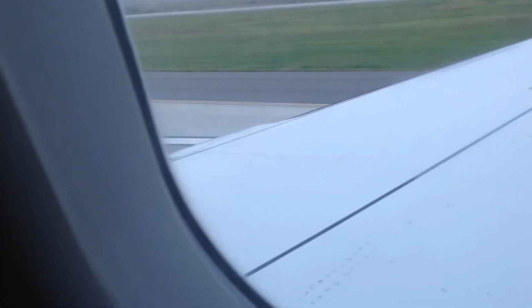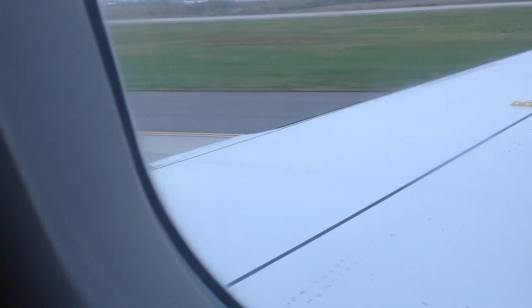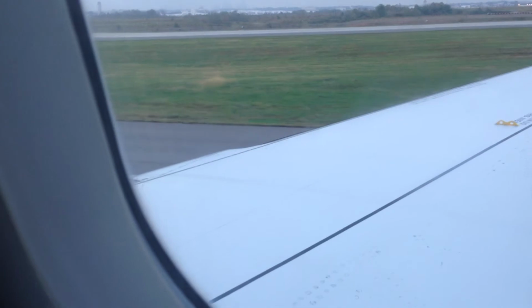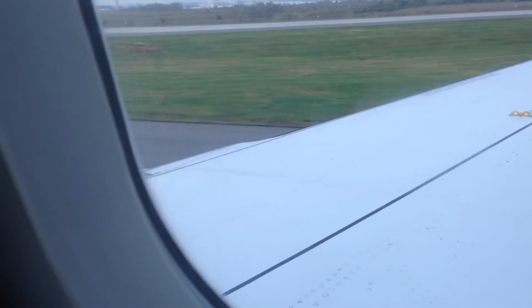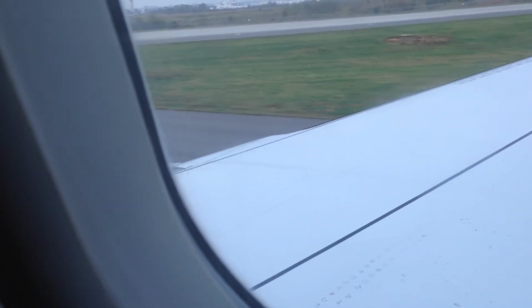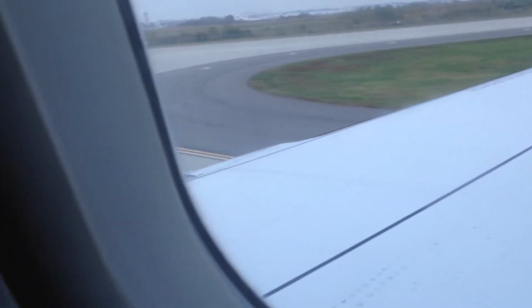Seated with your seatbelt fastened until the seatbelt sign is turned off, and keep the aisle clear until we are parked at the gate. Take a moment to check your seat back pocket for any personal items like tablets and cell phones. When you open the overhead compartment, be careful as items may have shifted in flight.